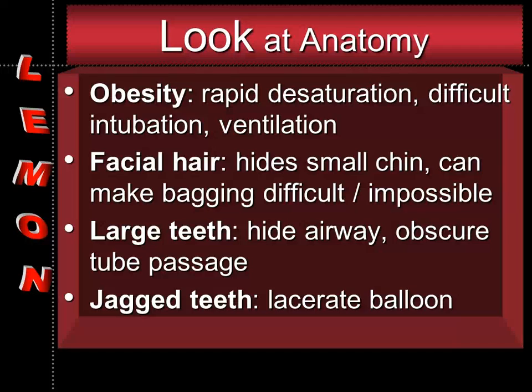Because if you can't get the ET tube, what can you always do? Oral airway and ventilate them. Okay. You might not be able to get the tube, but who cares? If you can ventilate and oxygenate, that's all that matters. Success. I pat you on the back, give you a high five.